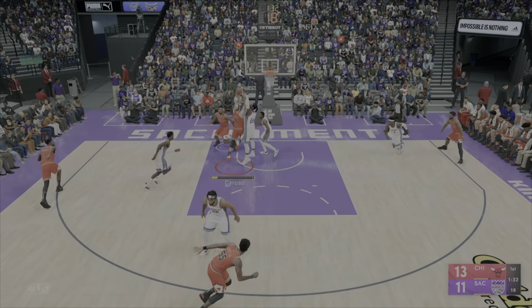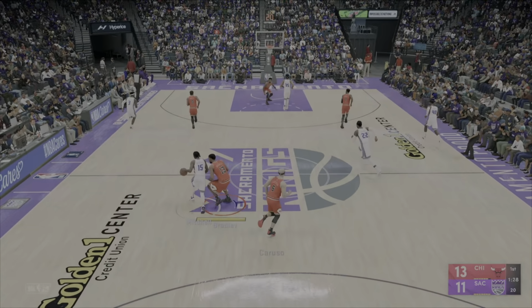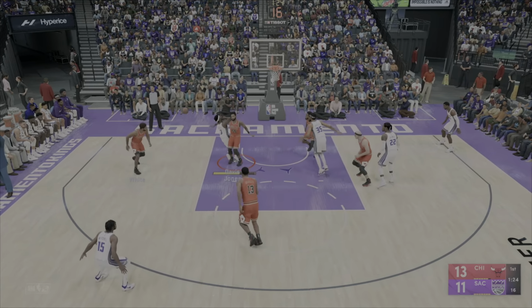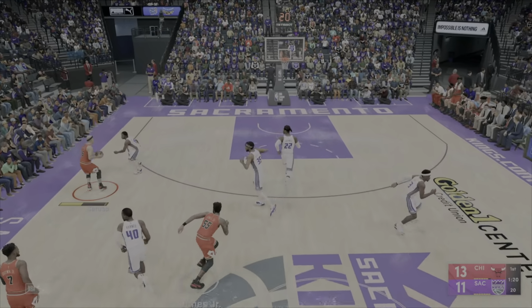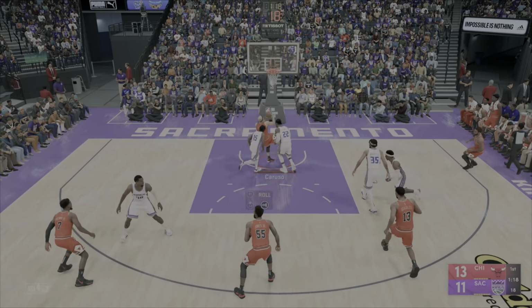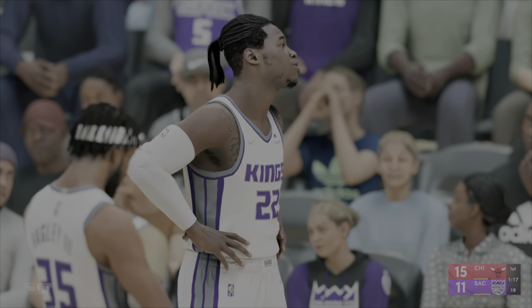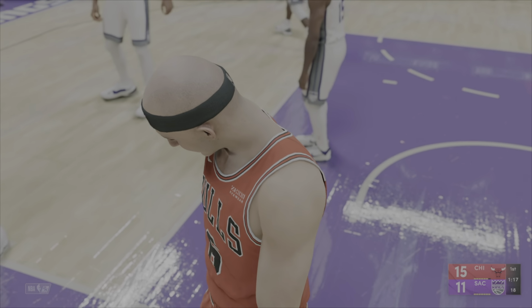And it's Caruso on the take. And Holmes with the block. Pass to Davis. Lets a floater go. Jones with the block. Make some noise, Dave. Driving in. And slammed it home. And a foul. A chance at another point at the line. Richaun Holmes picks one up.